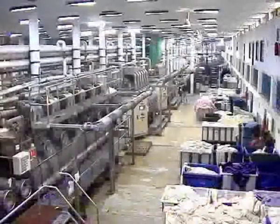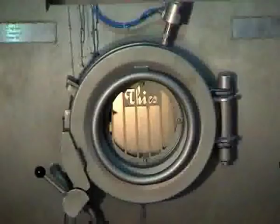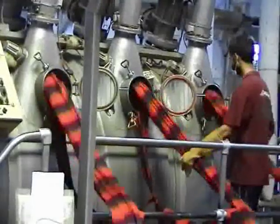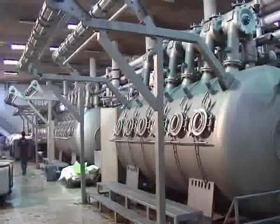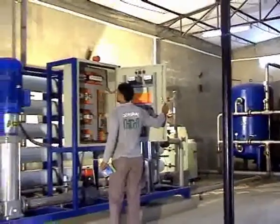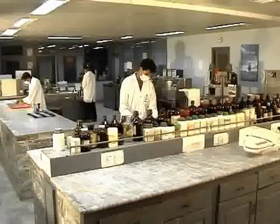The dye house, equipped with computerized German Thies dyeing machines, achieves the highest fastness with minimal fabric distortion. The dye house has a capacity of over 60 tons per day of cotton and polycotton blends of fabric. The machine capacities range from 200 pounds to 2,000 pounds per dye lot for flexible batch size. A reverse osmosis plant provides quality water to ensure the quality of dyeing and other processes.